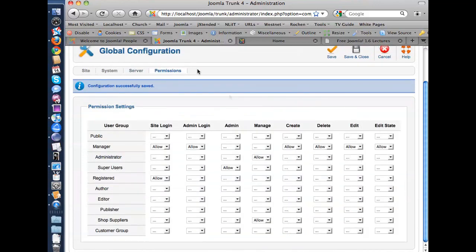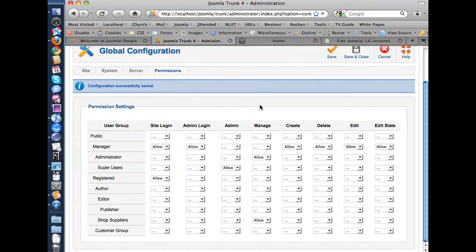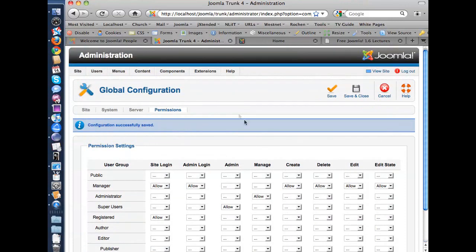There's also a new tab here for permissions, and this is the backbone of the new access control and permission system, and I won't be covering that now. We'll be doing that in our next talk after lunch. But that's a really cool and possibly mind-bending feature in 1.6.